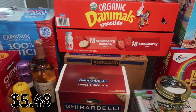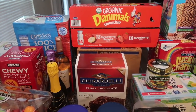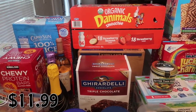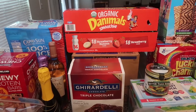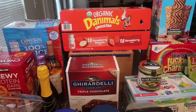So I grabbed that. And then I did grab the Danimal smoothies. I mentioned in my last grocery haul that I tried to get the Paw Patrol for Mason and the Princess for Maya. I never bought Danimals before because I thought they were junky. I never realized that they started to change things up. The Paw Patrol and the Princess ones were non-GMO, so I thought that was great. So I picked them up for the kids.